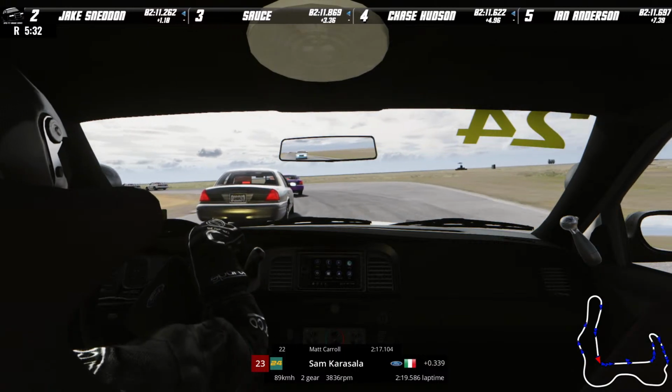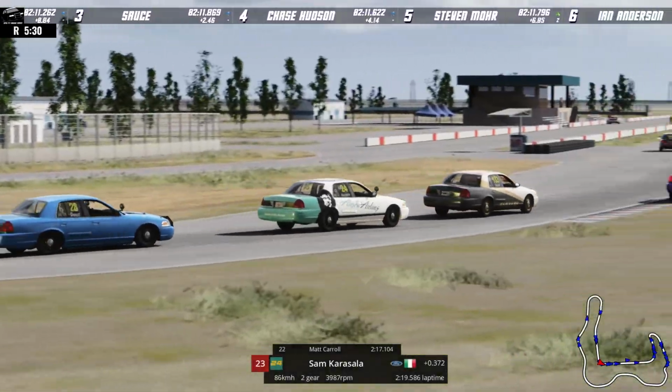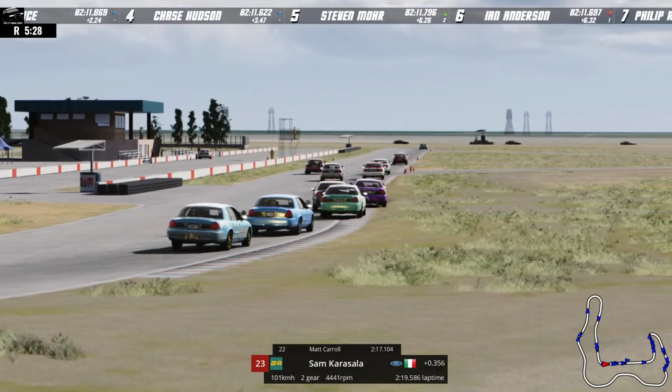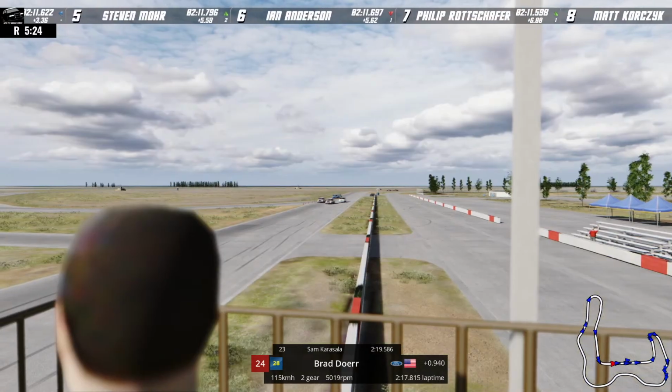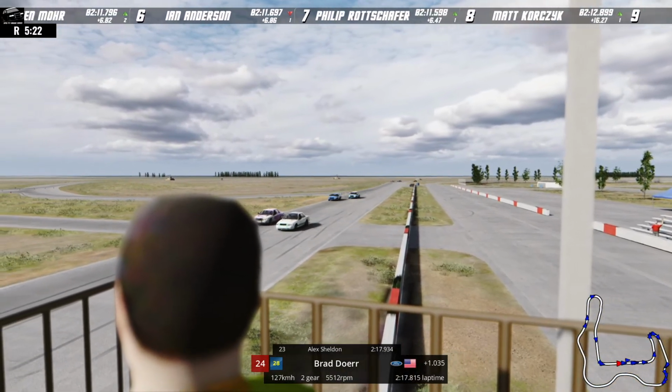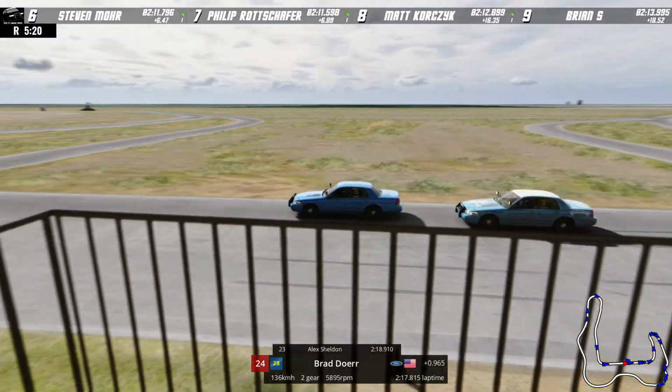We see Brad Doer diving up the inside, takes a little peek, backs off a little bit on that final corner. A good move. A lot can go wrong in that final corner because there's a huge dip in that last little left-hander.